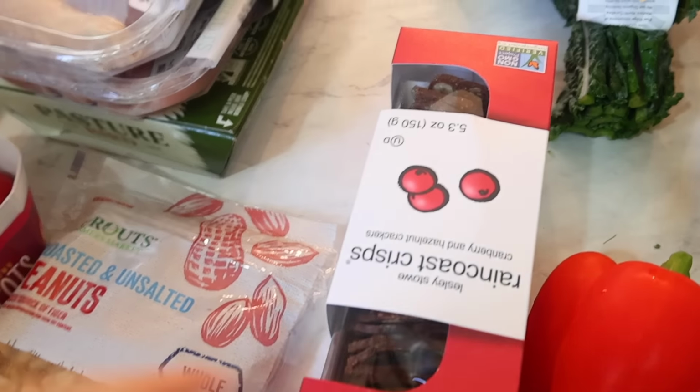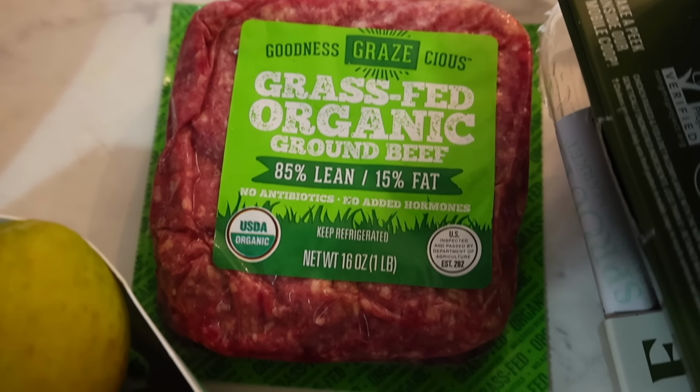I needed some more chicken and some beef because I just placed an order at ButcherBox, so I picked up just a few things for the week because I know I'm going to want to make some homemade chicken stock and a meal using ground beef later on.